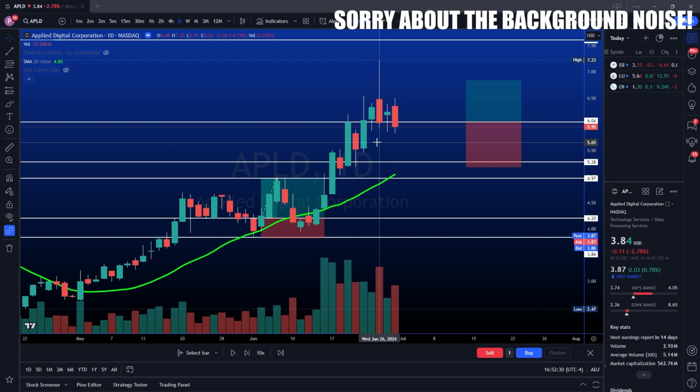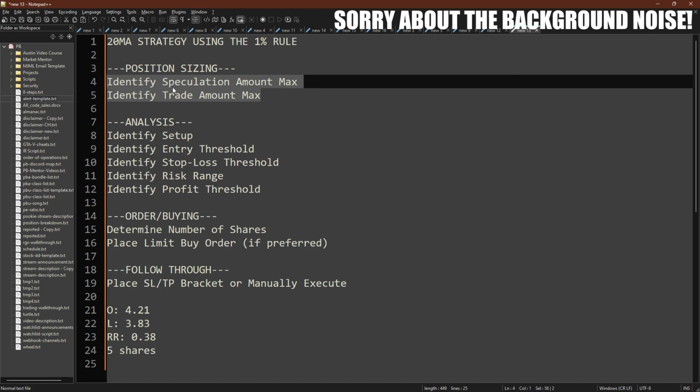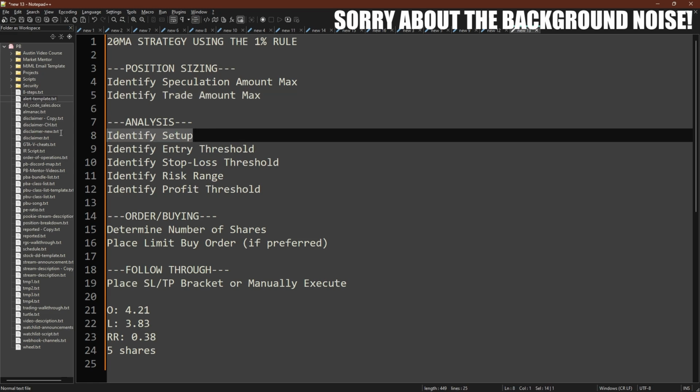So again, just to really quickly recap the 1% rule, we get our max amount that we ever want to commit to speculation, ever. And then within that, you pick an amount that you want to use for the day, and then per trade. Since there's an overnight cash settlement now on most brokers, you don't really have to worry about rolling 33% of your cash every day, because it settles overnight, which is pretty cool. So you just really got to focus on that per trade maximum. Once you do that, it's pretty easy. You identify the setup.